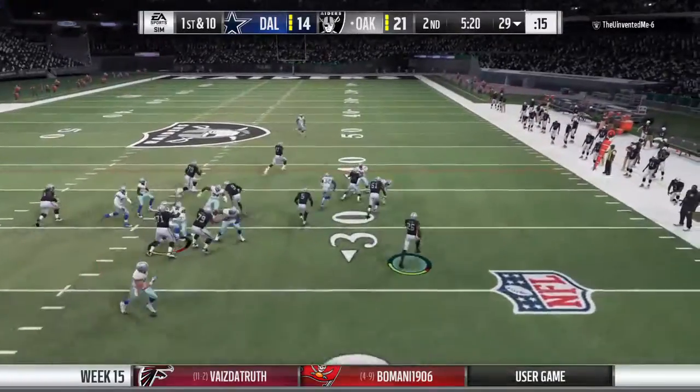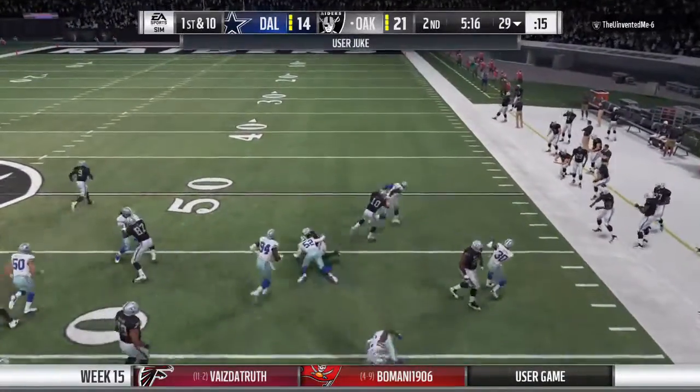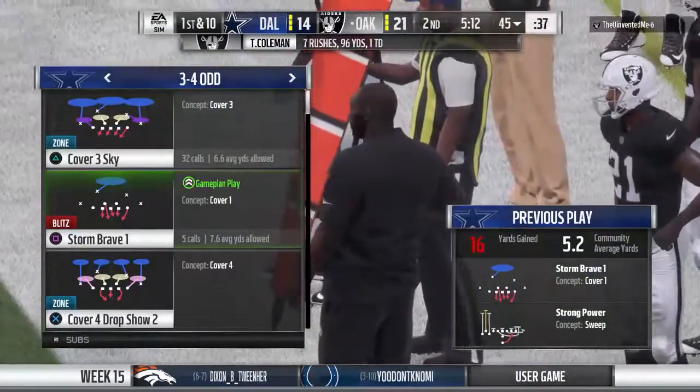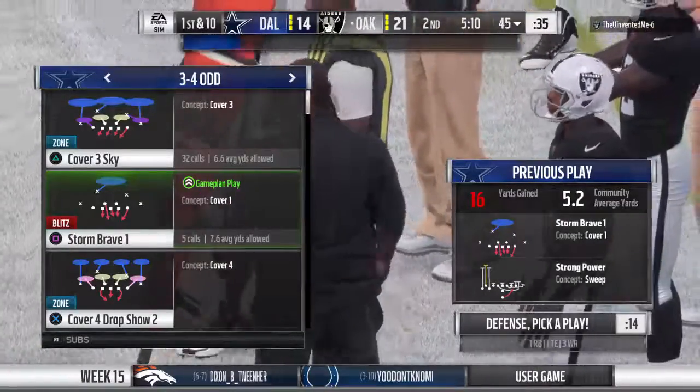They'll start out on the ground with Coleman. And some space here. Still fighting for more. And brought down, but not before reaching the 45-yard line. The pickup goes for 16 and a Raider first down.